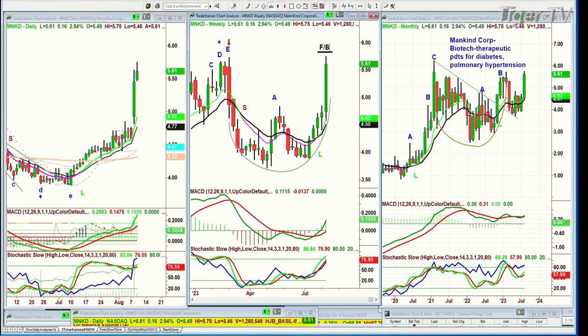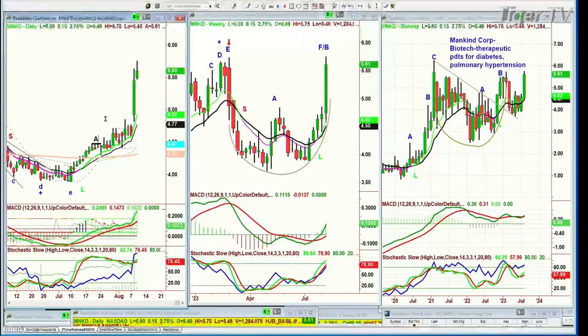We use the daily, and the daily is giving us an A, B, C, D, and a big spiral to leg E. On balance volume is overbought. MACD is very good. Stochastics only at 76%. Relative strength is actually weak. And the 9-period moving average is fantastically over the 40 moving average. So there you are.